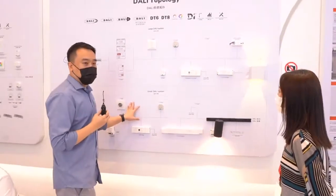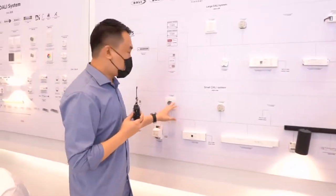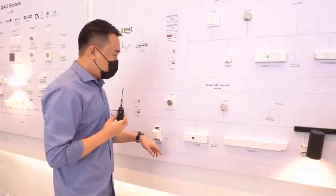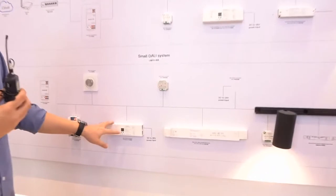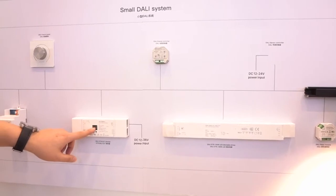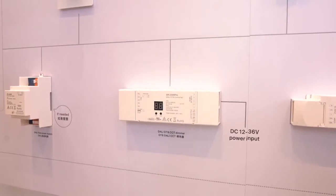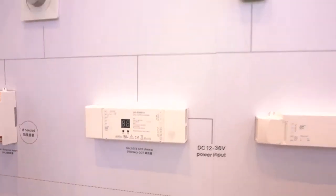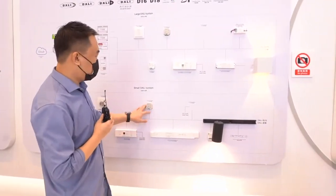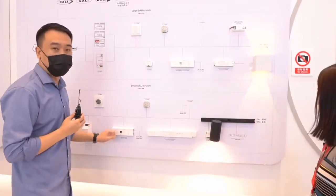Something different from other manufacturers, we have a compact small system which doesn't require software to do commissioning. Most of our products you can commission with a little display, which shows the DALI groups and DALI addresses. For a smaller space like an office or conference room, you don't need a big system, just keypads, drivers, and some scene controllers, without any programming with PC software.